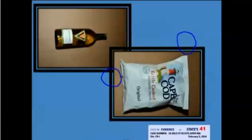State's Exhibit 41, sir. Let me ask you, are those two items pertinent to this case? Yes and no. Okay. Well, why did you photograph those two items? These were the items that I was informed a lady was attempting to purchase inside the store. Okay. And did you also put those items into the property room? Yes, I did. And they're still there to this day? Yes.